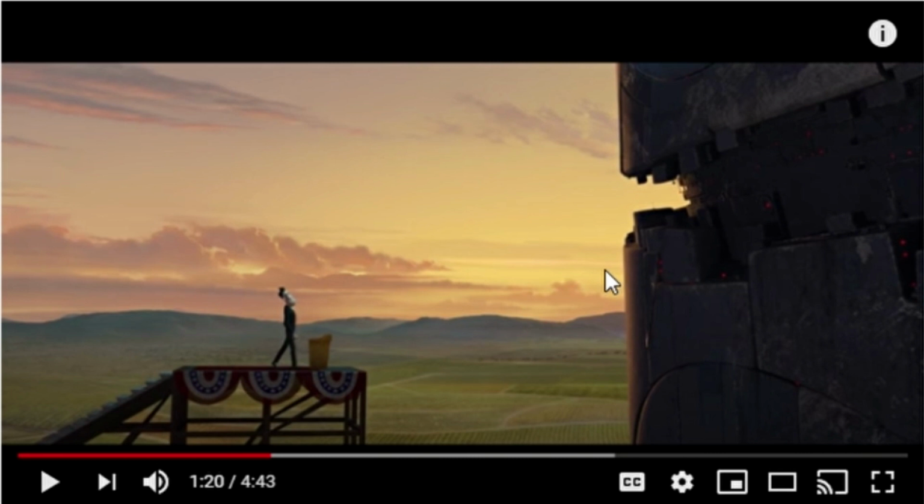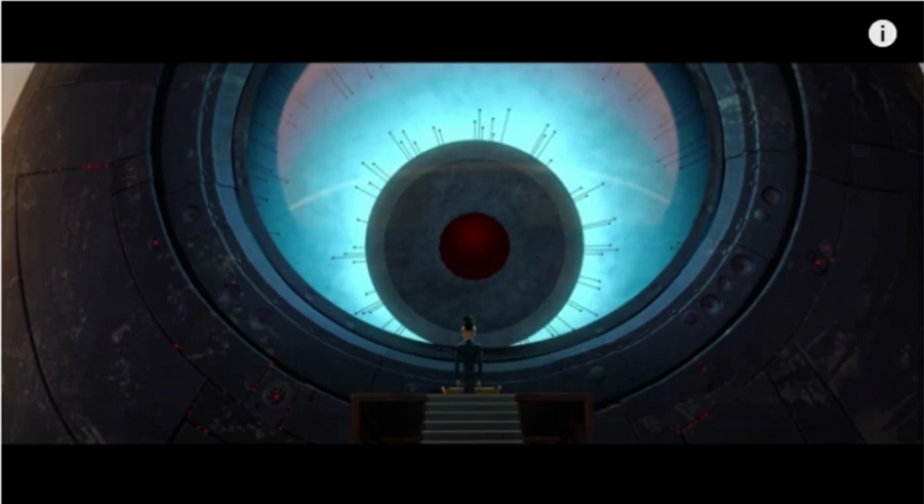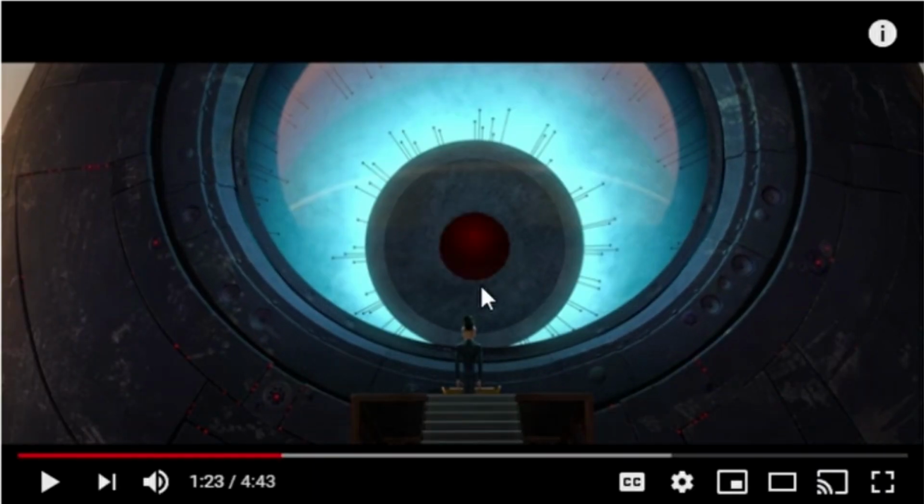The American flags were a nice touch. I mean, I'm Canadian myself, but I appreciate good patriotism, and that there is just top-notch. More beautiful framing.